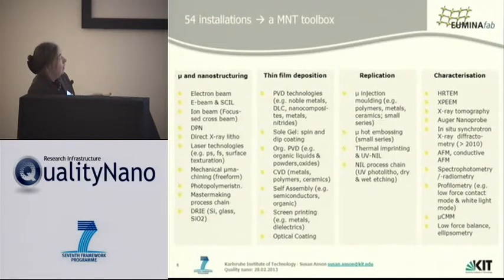So, that was the beginning. We set off with a technology toolbox. We said we've got some great technologies. They're quite expensive, quite a lot of them, and not everyone in Europe has them, so please come and use our technologies.